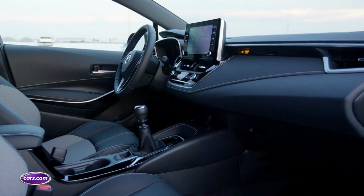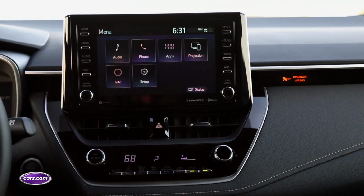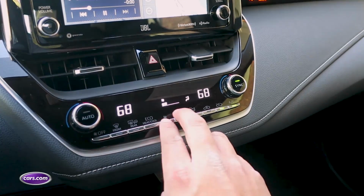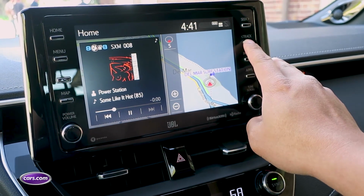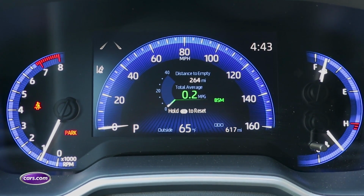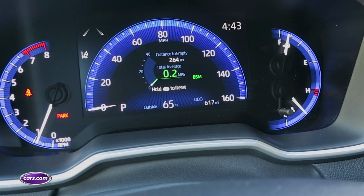There aren't too many controls, and what Toyota has done is they've clustered them all up pretty high, so there's nothing you have to really reach for down low besides the heat warmers. All of your climate controls are right here, and your multimedia controls are here. XSE models also add a 7-inch digital display in the instrument panel, and it's high resolution and easy to see even in bright conditions like the ones that we have today.